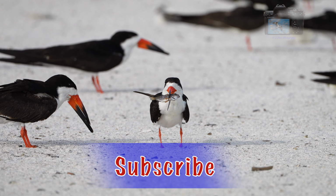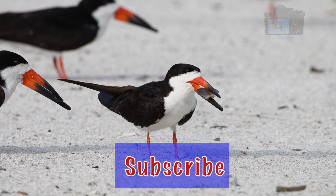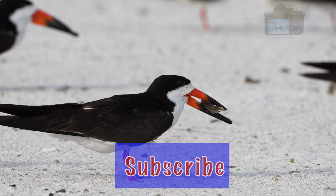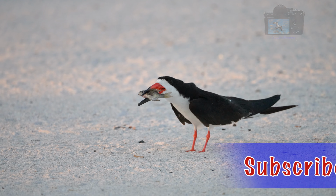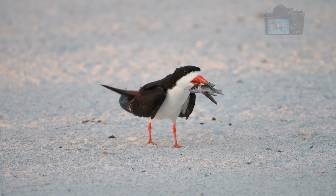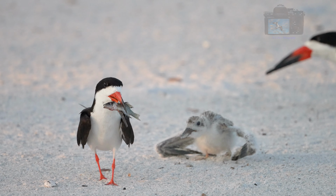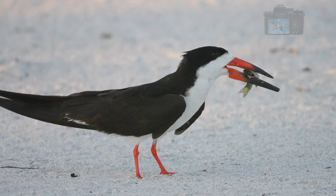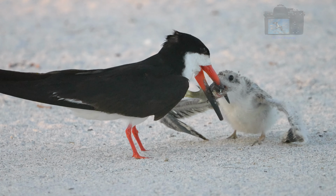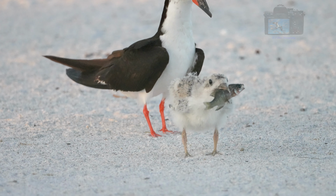Looks like we're just in time for breakfast. There's a mama skimmer with a fresh fish looking for her baby. This mama's found her baby right away and passes the whole fish to her baby. And yes, the baby skimmers swallow the fish whole.